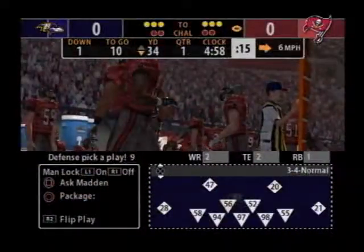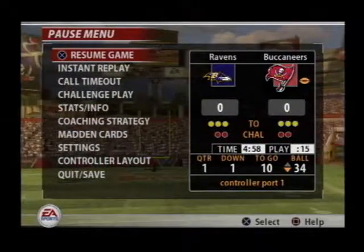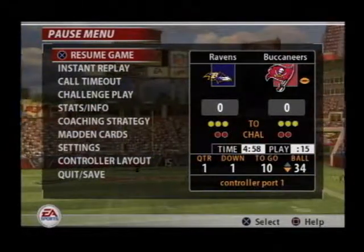This comes from Roger Kirk. Location is Jackson, Michigan. Question: has the ability to make situational or package substitutions, such as the mass substitution option in NCAA football, been looked at for inclusion in Madden 2005?